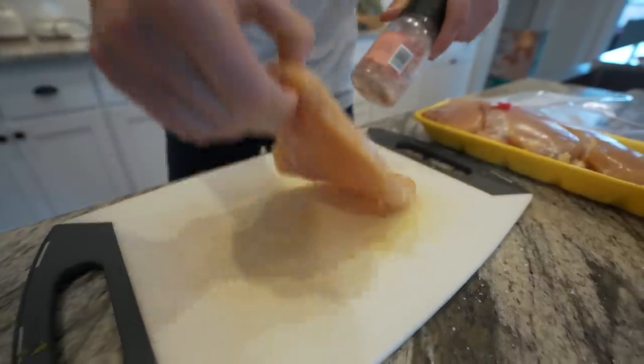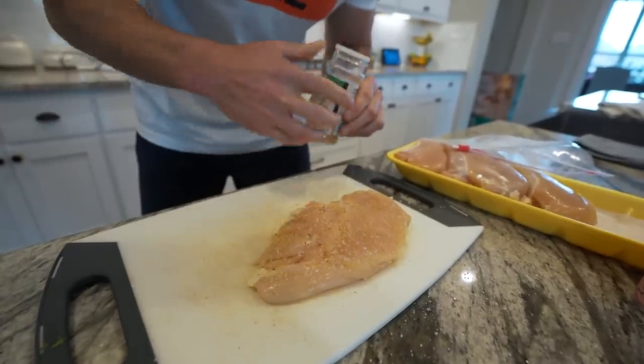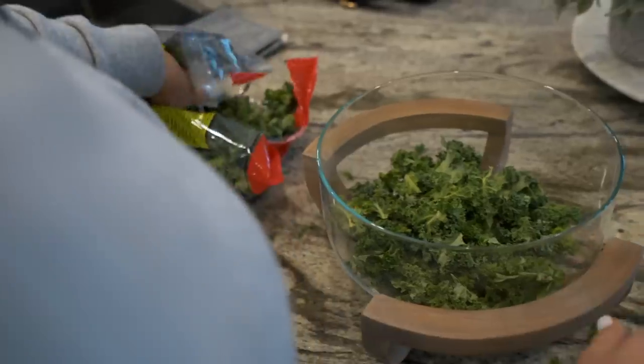We're gonna do salt. We're gonna add pepper. There's some garlic salt on here, and we're gonna throw a few pieces of chicken breast on the Traeger. But I highly recommend, if you're making chicken breast on the grill, tenderize your meat before you cook it.